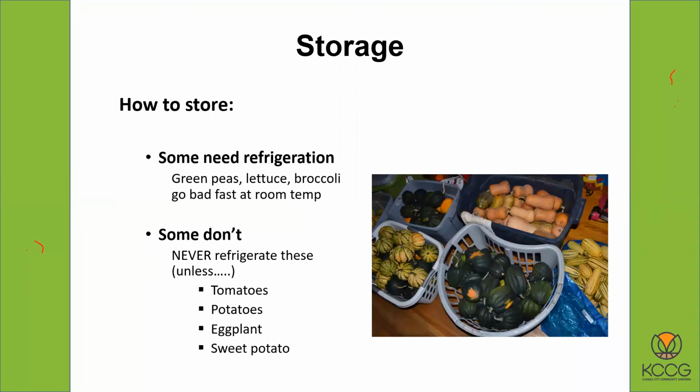And storage, again, refrigeration will be important for many crops, usually the leafy crops. The things that you see refrigerated at the grocery store are things that you want to refrigerate in your house. Things like green peas, lettuce, broccoli, arugula, many of the greens, cabbage, they go bad fast at room temperature. They need to be refrigerated. Some things you never want to refrigerate unless certain circumstances. So I think of things like tomatoes. You pick a beautiful red ripe tomato and you put it in the refrigerator, it will lose all of its flavor. It will not taste good.